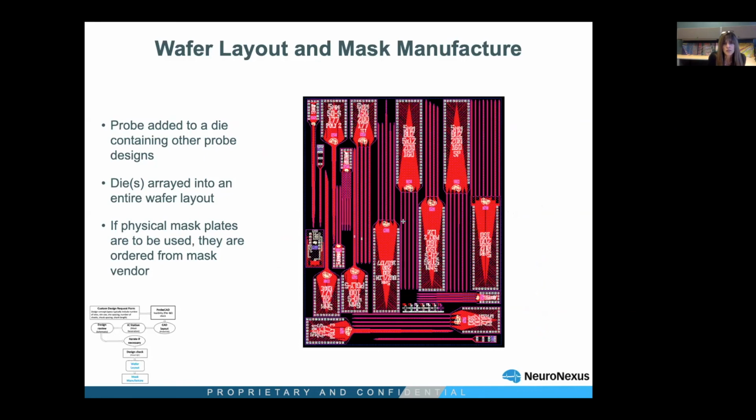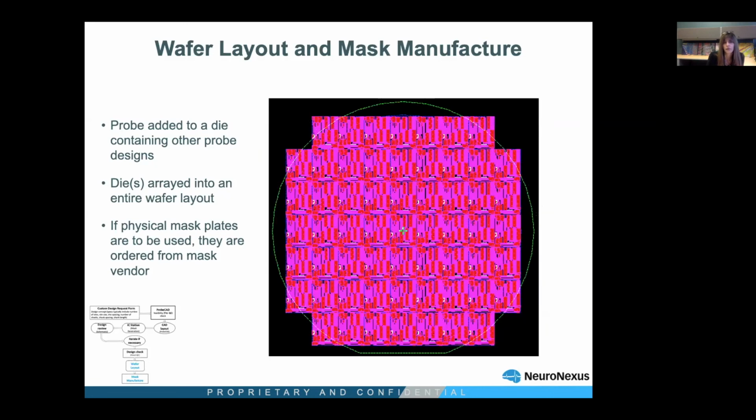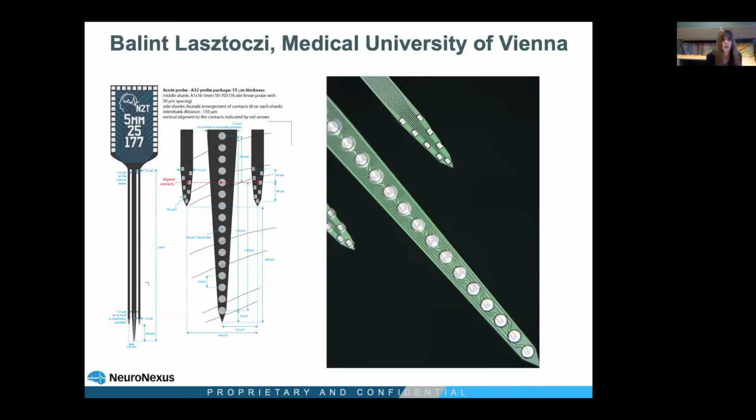And then once you have your die, or you can have multiple die on a wafer, they're laid out, you get a whole wafer layout. And then if you're gonna use physical mask plates, they're ordered from the mask vendor at that point. Here's the design successfully fabricated, that I showed you, the Hippocampus electrode.